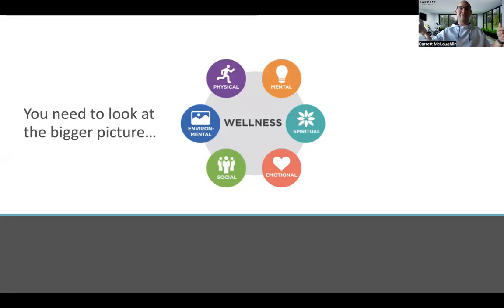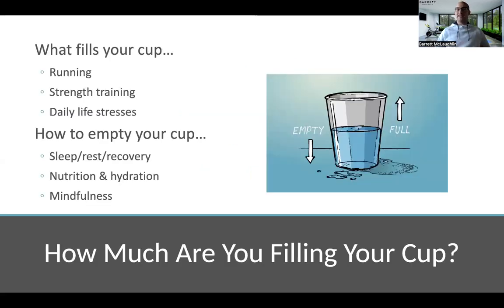Then we don't take into consideration our environment, our mental health, right? Are we super stressed out with work? Are we sleeping well, hydrating, having good nutrition, right? All of these things play a role in that. The way I like to look at it is water in a cup, right? How much are you filling your cup?